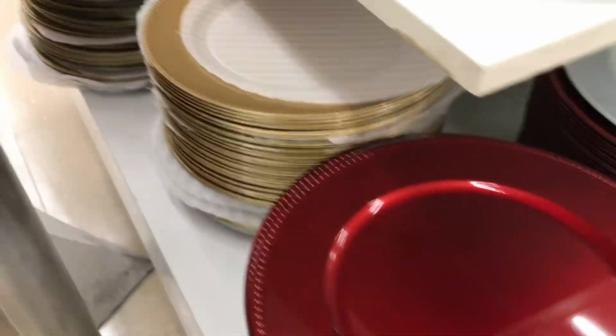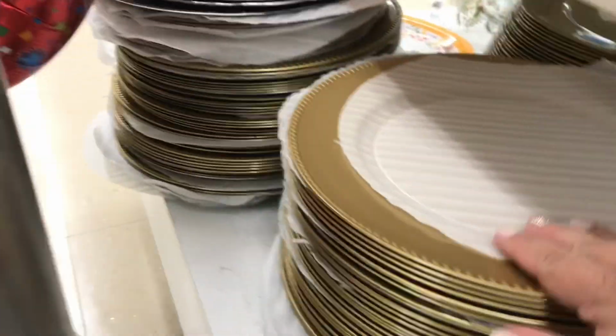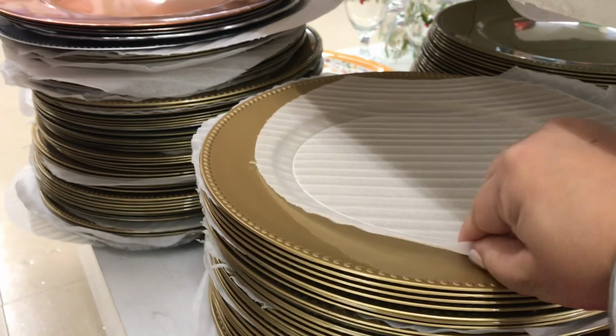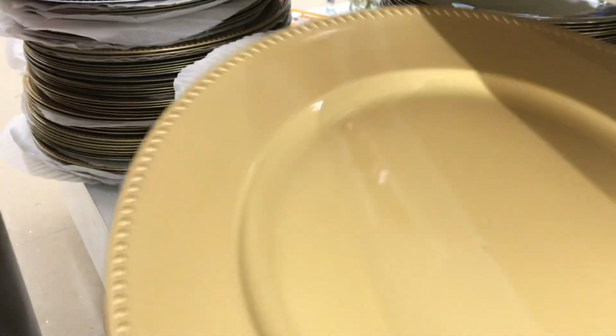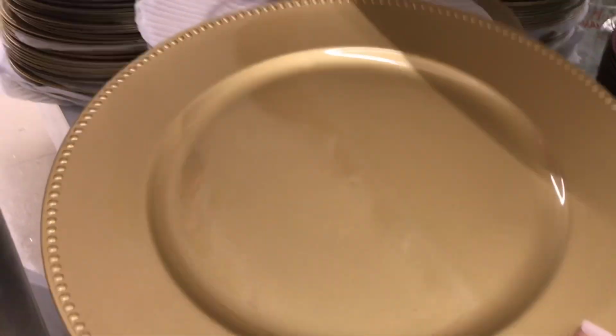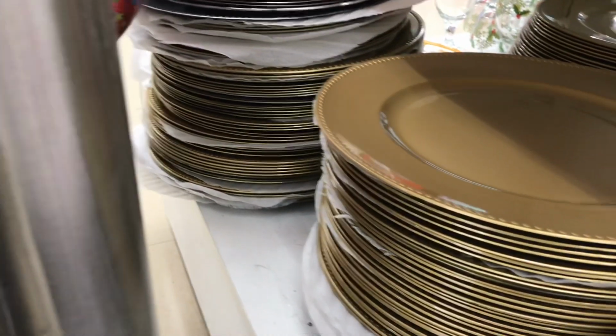Look at all these chargers. If you're making plate setups, you want them to be a little fancier. You have these underneath your plates, and they come in so many different colors. So it's a good price.